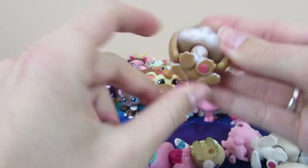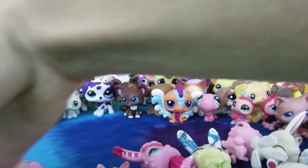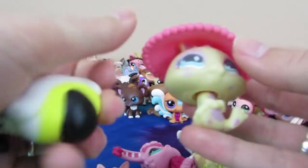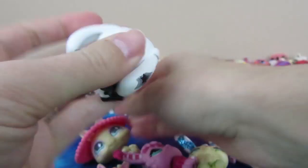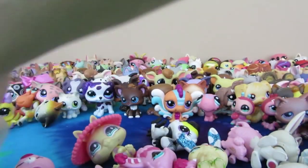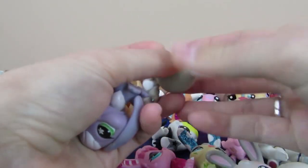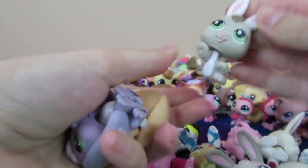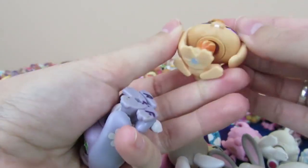Here's a brown bunny. Here is a little pink bunny. I also really like this rabbit. And she came with this hat. So I really like her. Newer rabbit from the new line. Okay, and then a white rabbit. This like gray looking rabbit. Love this bunny. I think this was one of my first bunnies too.